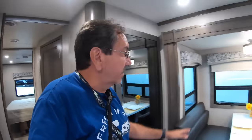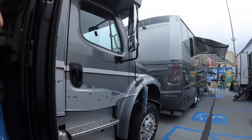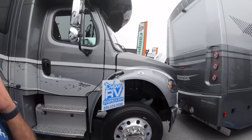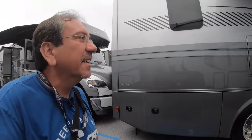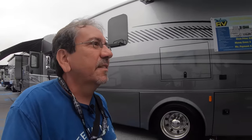And of course we have the dinette right here. And of course, this is that Freightliner chassis that will probably run forever. That's what they're designed to do.